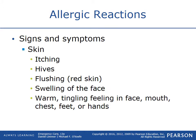The skin will itch and have hives. I think everybody's been exposed to bee stings or poison ivy or something like that. So you've seen the hives, the redness, the swelling, that warm or burning sensation. If it's localized, that's just an allergic reaction.